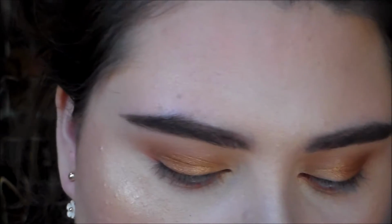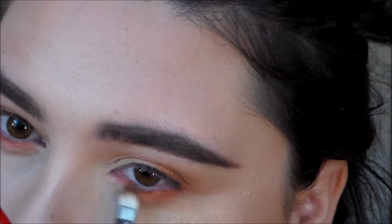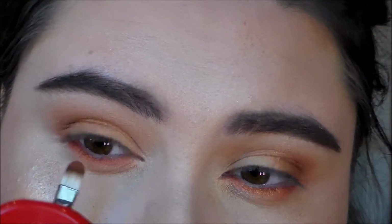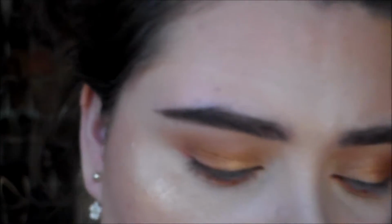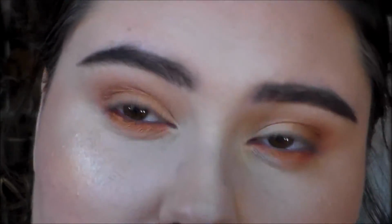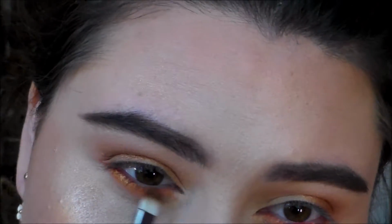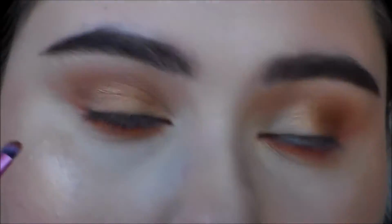But now I'm just gonna take the same brush and then the top middle gold. I'm gonna basically go over it. So I have some fallout. I feel like my makeup did not, or my skin didn't turn out very nice today. I think I used too much concealer. Okay, I'm going to put something darker on this eye. I'm gonna pick up the middle color again I used in the crease.